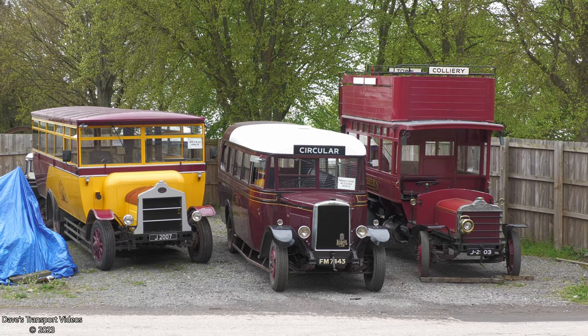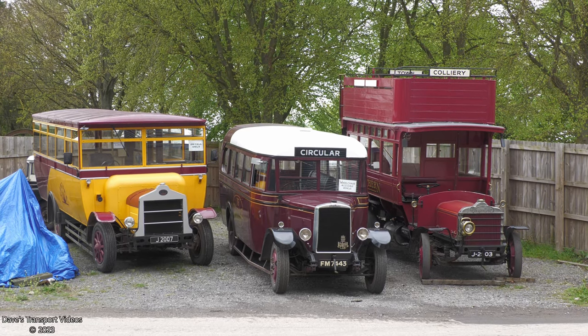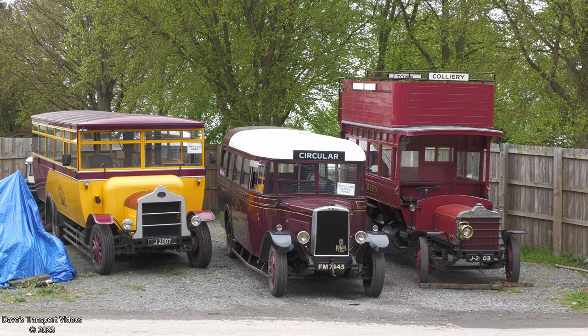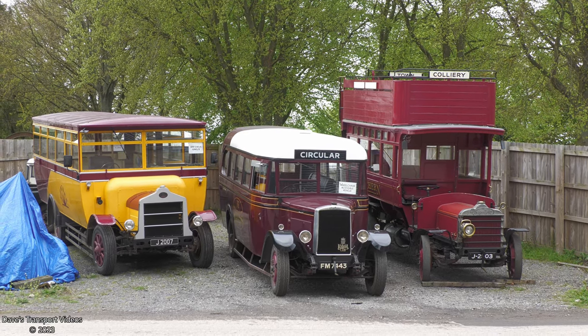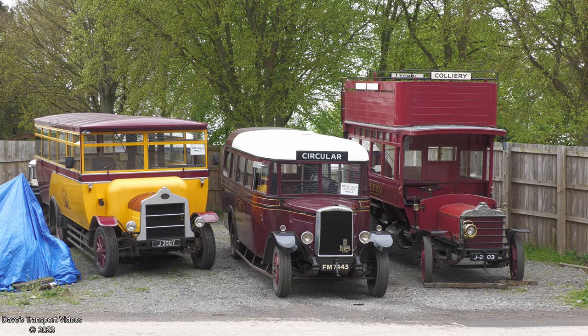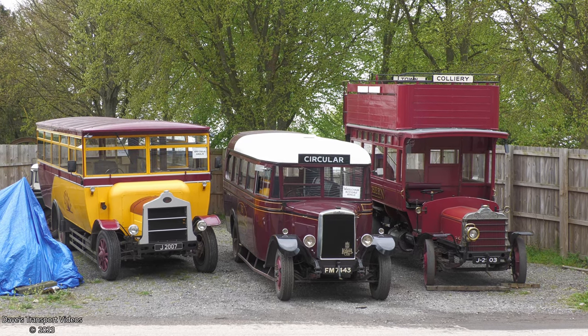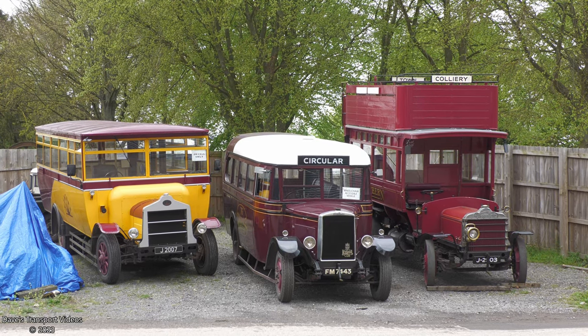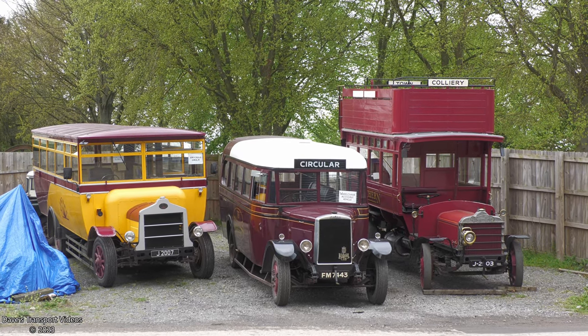On the right is a 1987 built replica of the Daimler D-Type from 1913. In the centre we have a rebuilt 1939 Leyland Cub, and on the left is a replica Seven Laws bus. It was built in 2007, and along with the Cub it is fitted with a wheelchair lift.